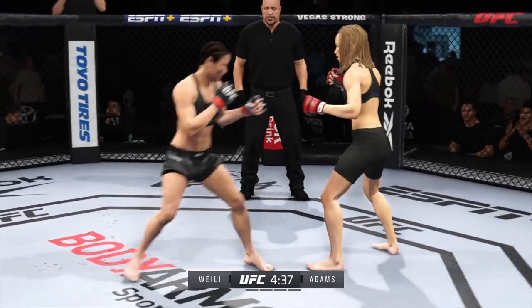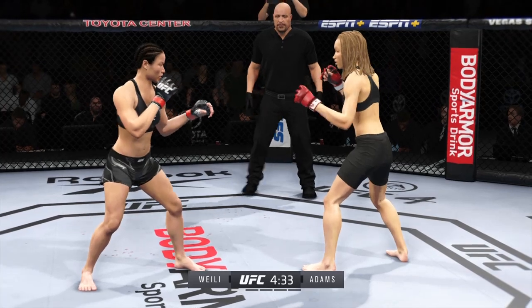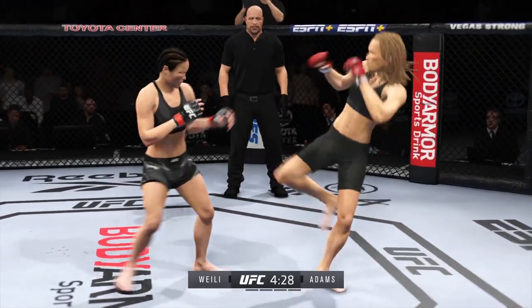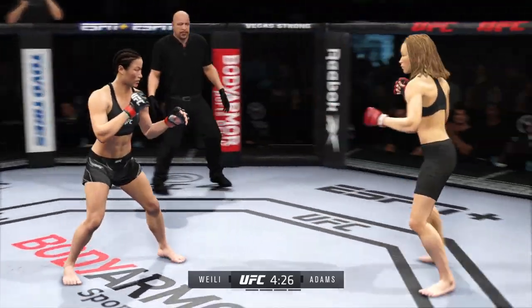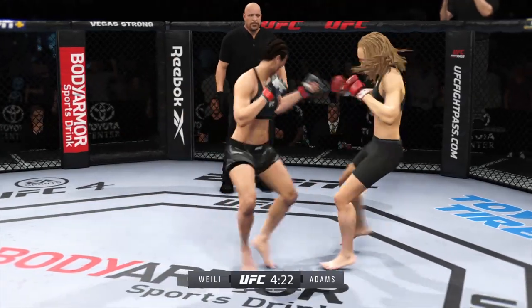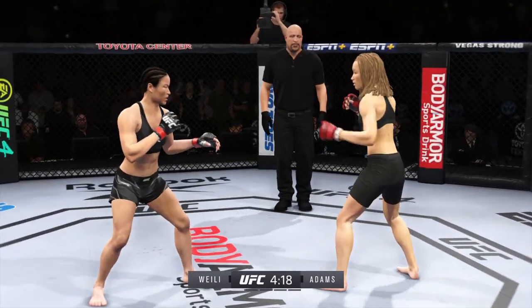Oh, that left hand is money tonight. Here's the kick, blocked by Zhang. Good punch. Straight right hand, but she misses. Well, she's able to connect on the punch there, DC, really making good use of her reach advantage.